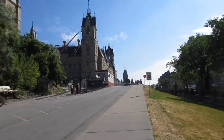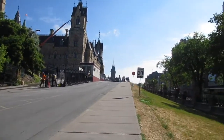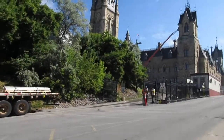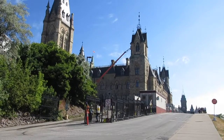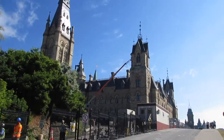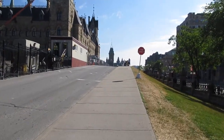I'm walking up Parliament Hill now. Looks like that's the Parliament building. I'm gonna go see where the changing of the guards are. Looks like there's a lot of construction here, so hopefully you can hear me. But it looks like they're doing some restoration stuff on the buildings. So let's see what I can find up here.